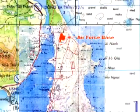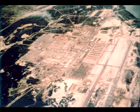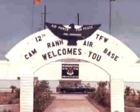In addition to the runways, RMK-BRJ also undertook the construction of the associated hangars and other buildings of the U.S. Air Force Base. Located on the southeastern side of the runways, it would become home to the 12th Tactical Fighter Wing and numerous tenant organizations.